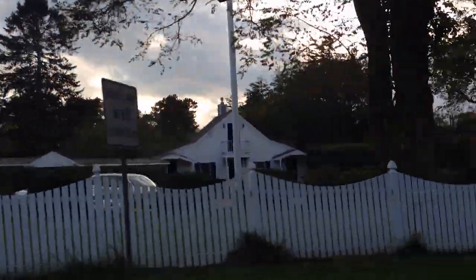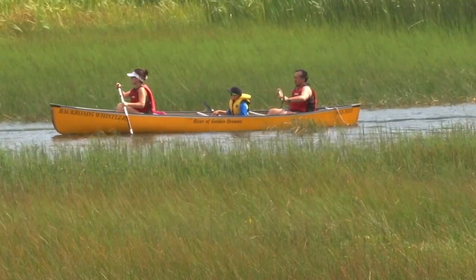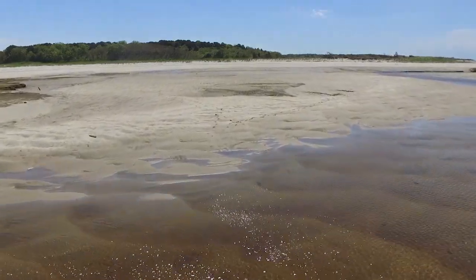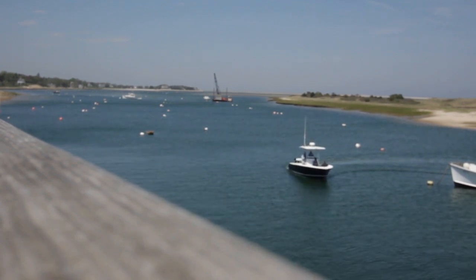Let's face it, when you're on the Cape or Islands, you really don't have to look too far to find a hidden gem. It seems like just about everywhere you turn, there's fun events, unique restaurants, and stunning views that stop you in your tracks. But when it comes to uncovering the best of the best, it's the people that are here year-round that you have to ask.